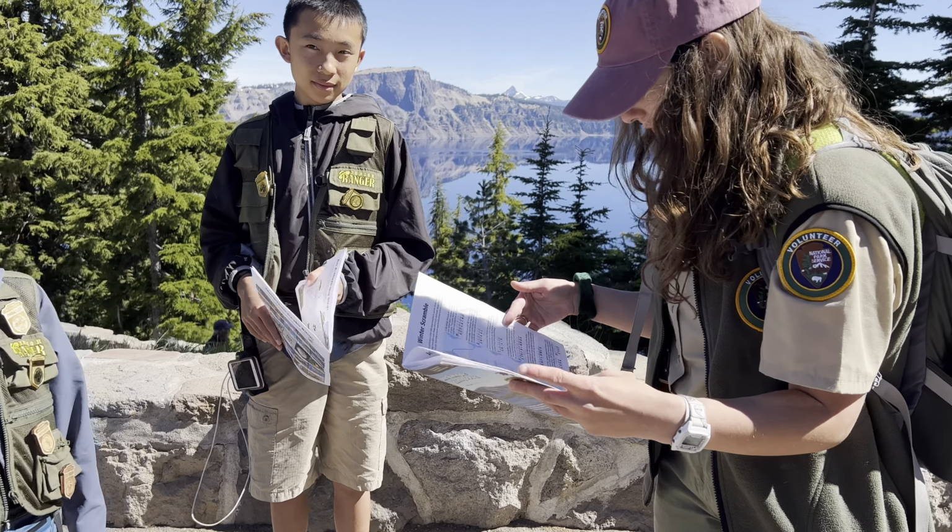We're going to hike the Discovery Point Trail, which is 1 mile each way. That's an easy 2 miles. There's a bunch of good panel opportunities at this national park, which I like. I like panels.